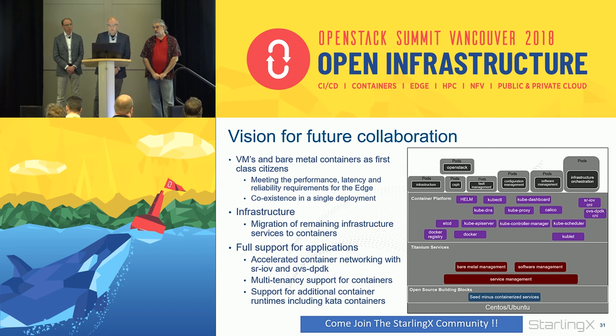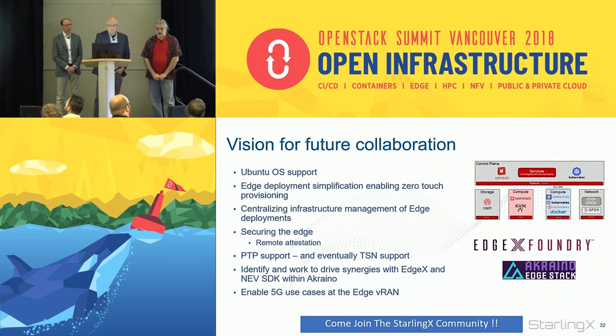Certainly more than this, but some of the key points would be accelerated container networking, so with both SR-IOV and OVS-DPDK, multi-tenancy support, and also supporting additional runtimes, including Kata containers. We also mentioned earlier that we're currently based on CentOS. We think we need a more diverse ecosystem, so Ubuntu OS support.